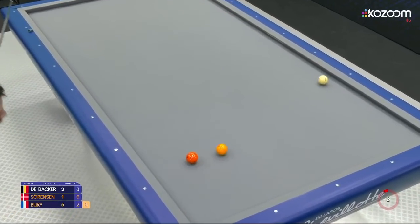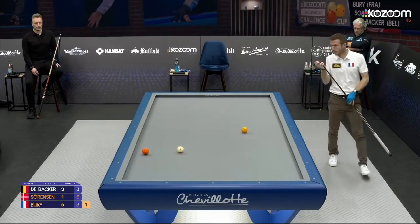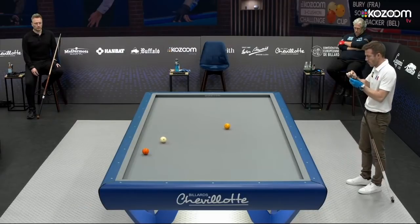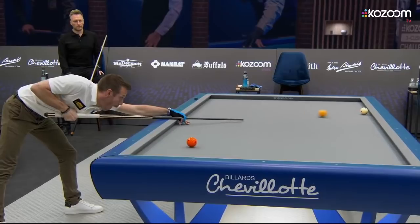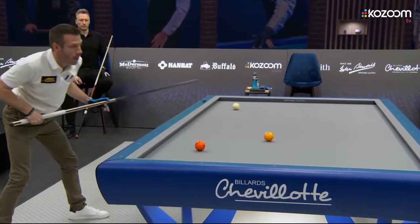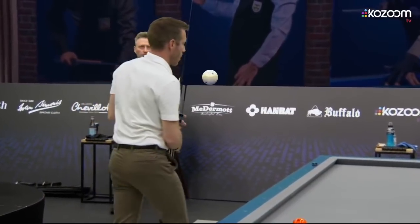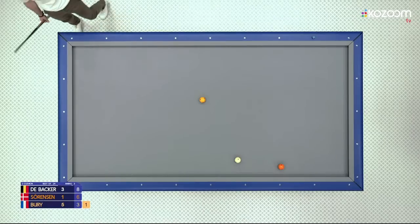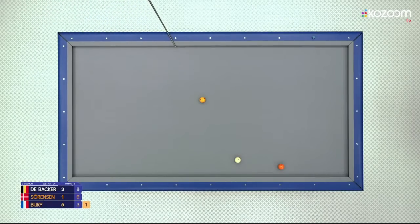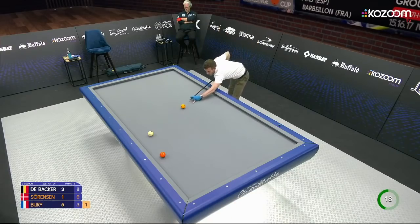Good shot, but almost too close to the corner, but he gets it. Nice. Nice image there. He was a little bit worried that he's not going to get the point. Trying to catch up here in this set.